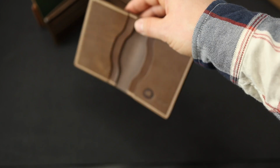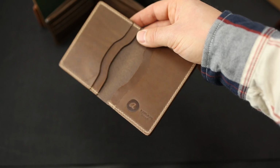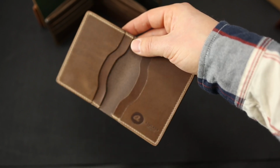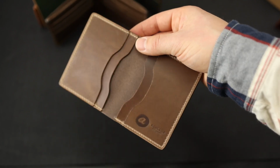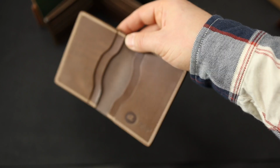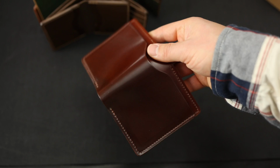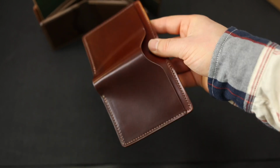The vertical card slots, we're actually just doing by special order only, made to order, which is no problem. We can absolutely do it. We did a pre-order special for a couple selected colors on the vertical card slot Bugs Moran. I think all of those are shipped out now, but if you want something with a vertical alignment, we can absolutely do it.